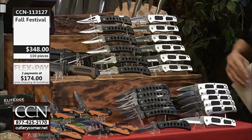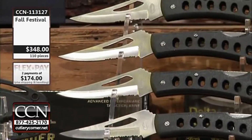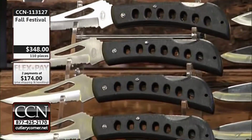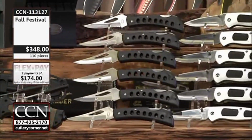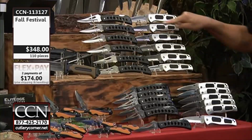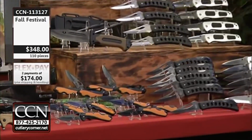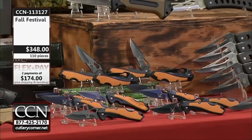Now, the Eagle Eye is right next to that, another extremely popular knife. It's a big knife, a 5-inch handle, lock back, with the Eagle Eye cut out and a half-serrated blade. This is another one I'm going to sell at $12.50 or even more. But if you want to do $10, that's $240 just in this one section that you've already made, and you only paid $348 for the whole set. That is just 24 knives of the 110 that we still have to go.